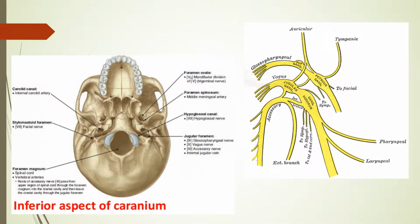In the inferior aspect of the cranium picture, you can see the foramen magnum and the jugular foramen, which is where the cranial nerve 11 exits from.